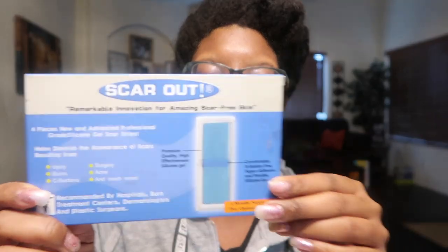So when I went to see the surgeon a month ago, she was like, oh yeah, you're starting to keloid. So she's like, I would recommend silicone gel strips. I said, I already got them, girl. So I purchased the Scar Out gel strips from Amazon, and this is what they look like. They come like this. You open it up and you will probably have to cut it and apply it under.